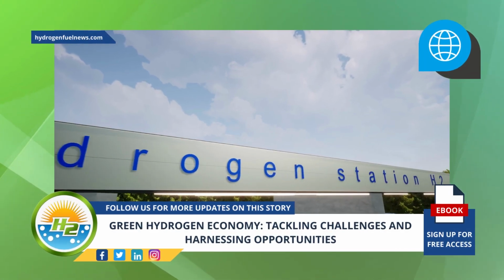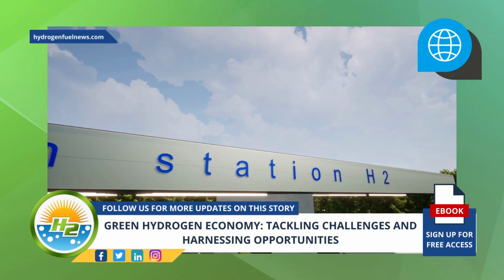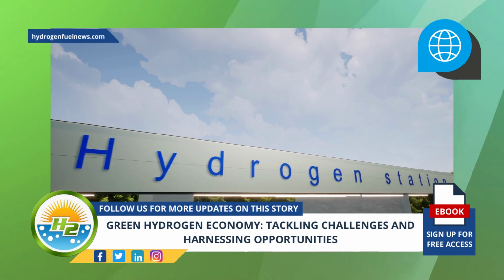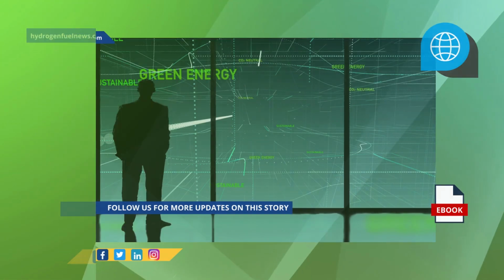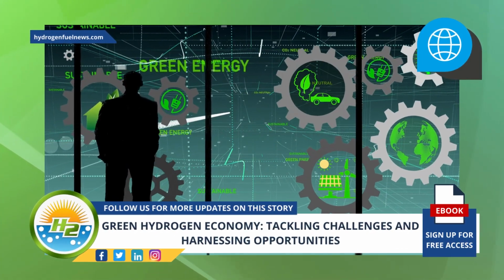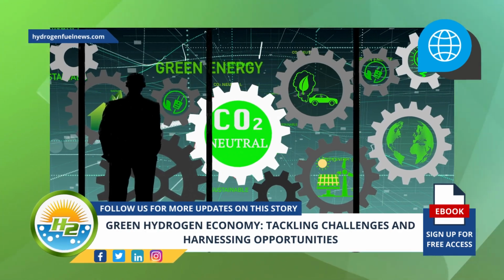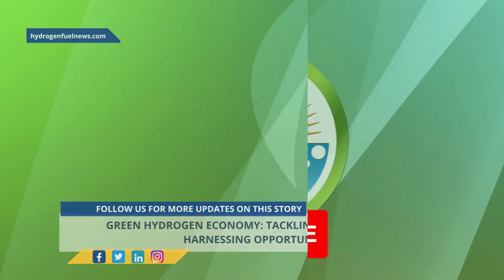By introducing policies that encourage investment in green infrastructure and by working together to streamline the production and distribution of green hydrogen, we can accelerate the adoption of green energy and drive positive change. As we move towards a cleaner, greener future, investing in hydrogen technologies will be vital to achieving our climate goals and creating a more sustainable world for future generations.